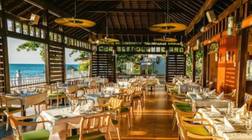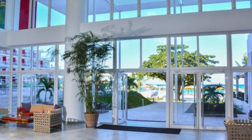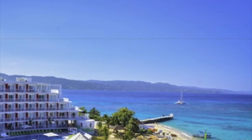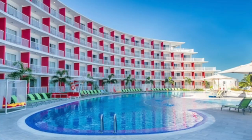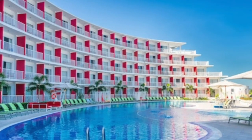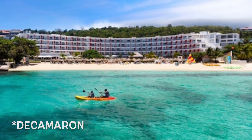Number 4, Royal Decameron Cornwall Beach. This is a four-star property. I've seen this property go from $160 to $270 per night. Sister property to the other Royal Decameron property I just spoke about, and you could just literally walk over.